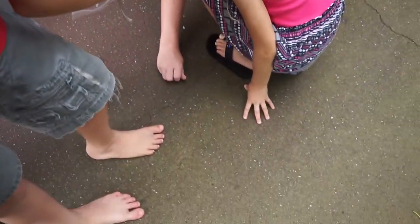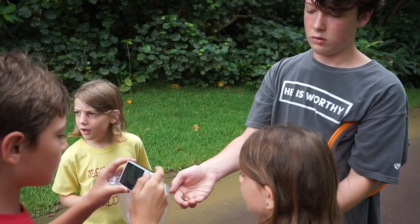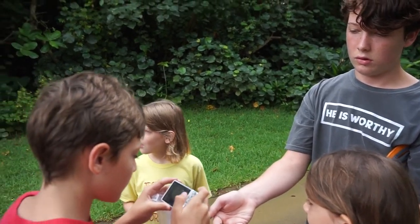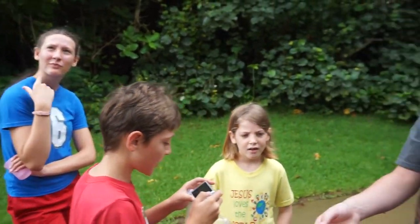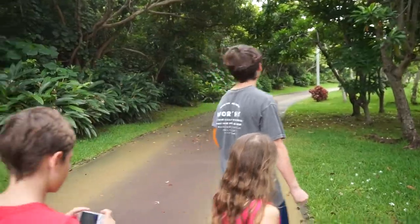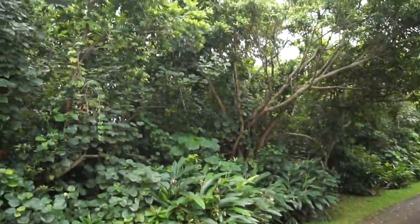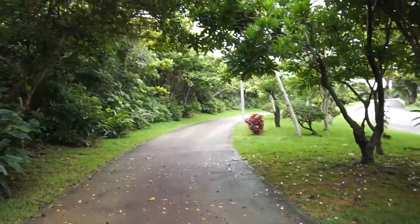You should have showed them the cicada that I found. Oh, yeah, we should get a picture. Cicadas. I found one. I scared it. Cicadas are cool. You can hear them. They get really loud in this section because they're living in this jungly area. It's a really pretty walk.